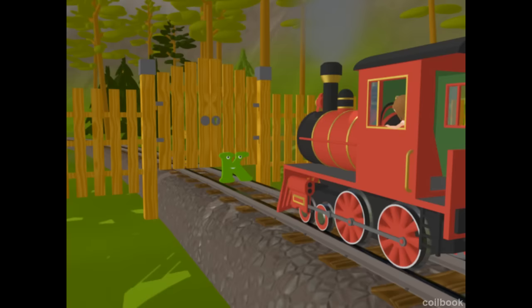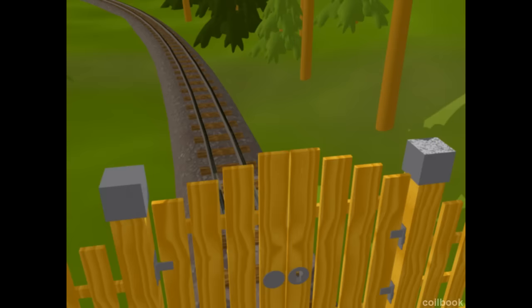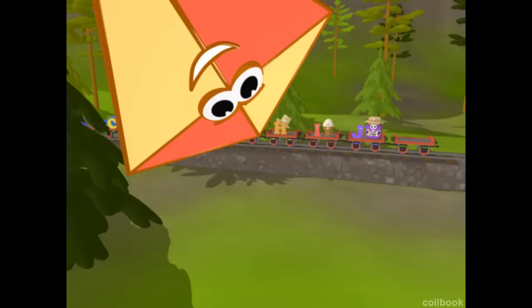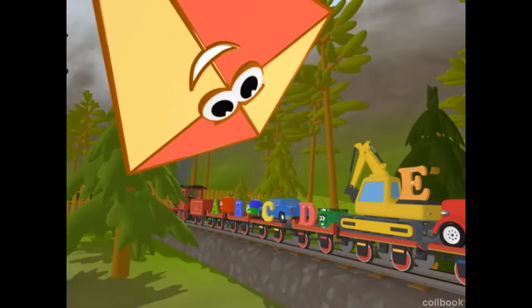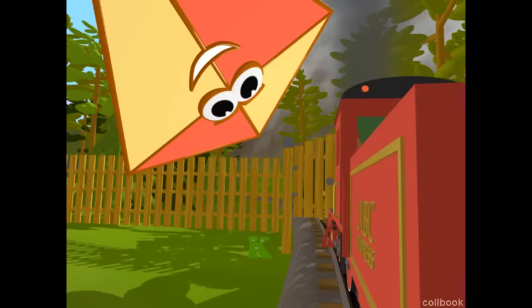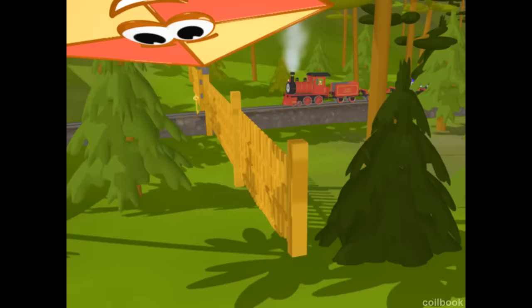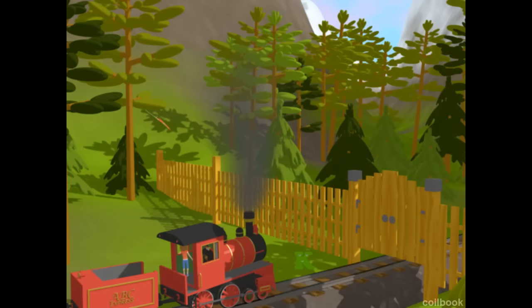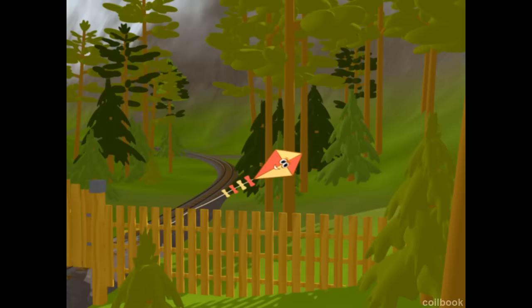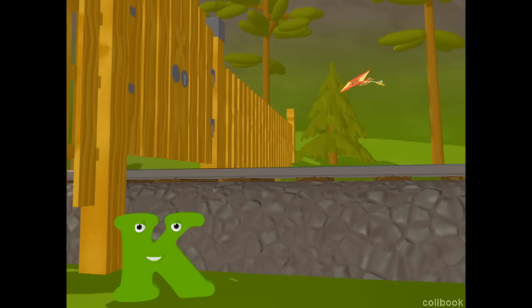We cannot open the gate without the key. It's on the other side. Who can help us get the key? The letter K says K, as in kite. Kite. K is for kite, and K is for key.